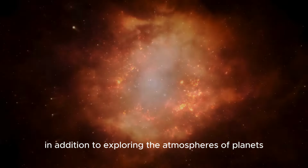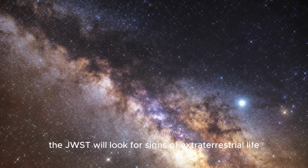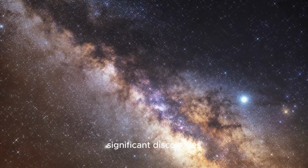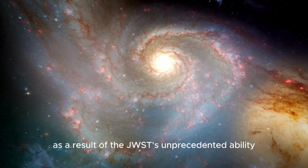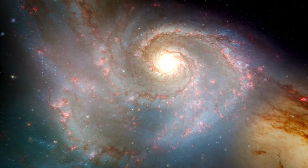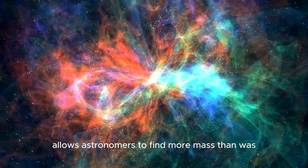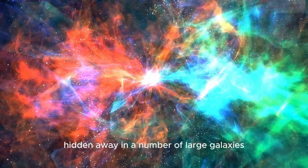In addition to exploring the atmospheres of planets outside our solar system, the JWST will look for signs of extraterrestrial life. Significant discoveries about the evolution of the cosmos have been made as a result of the JWST's unprecedented ability to peer back in time and space. For instance, the telescope allows astronomers to find more mass than was previously thought to be in the cosmos, hidden away in a number of large galaxies.